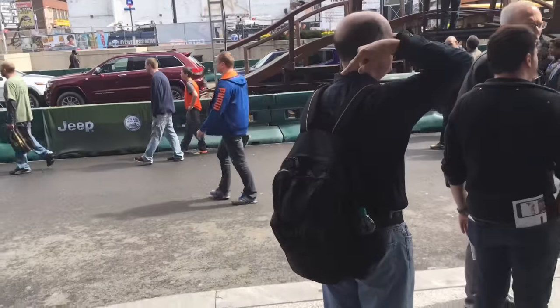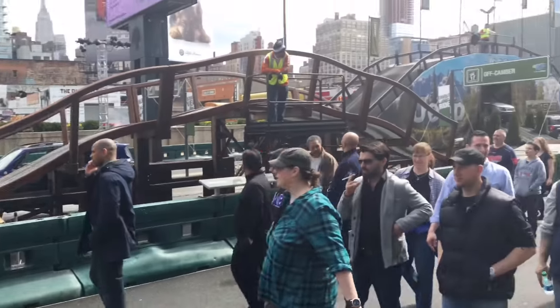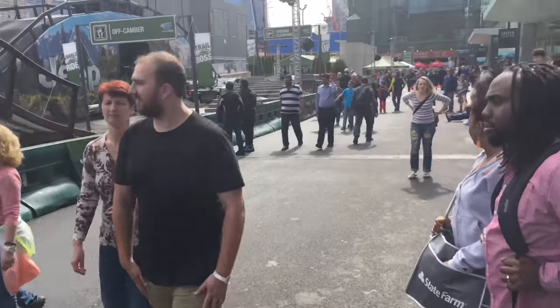Oh snap, they got the Grand Cherokee for the ramp trip. Ain't that cool? Yeah, I'm done.